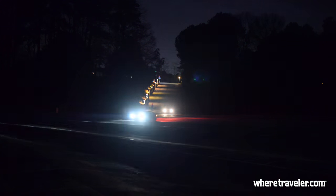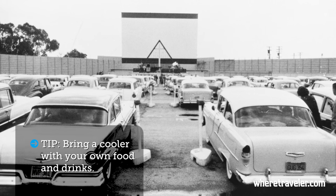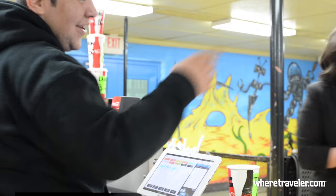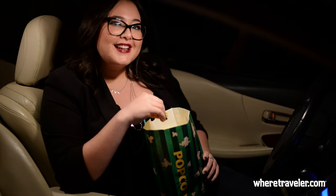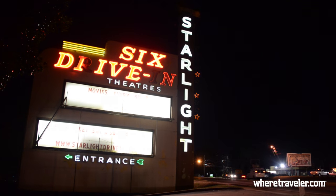Landing at number two on our list is the Starlight Drive-In Theater. Atlanta's Starlight Drive-In Theater will transport you to the old days of leather jackets and slicked back hair. This retro throwback has four screens that play new movies 7 days a week. This is Atlanta's only remaining drive-in, so make sure you arrive early to get a good spot. And don't forget to pack a cooler with your favorite food.